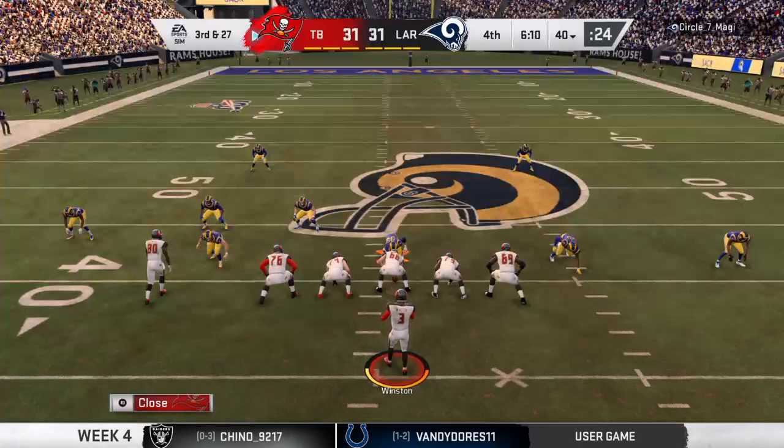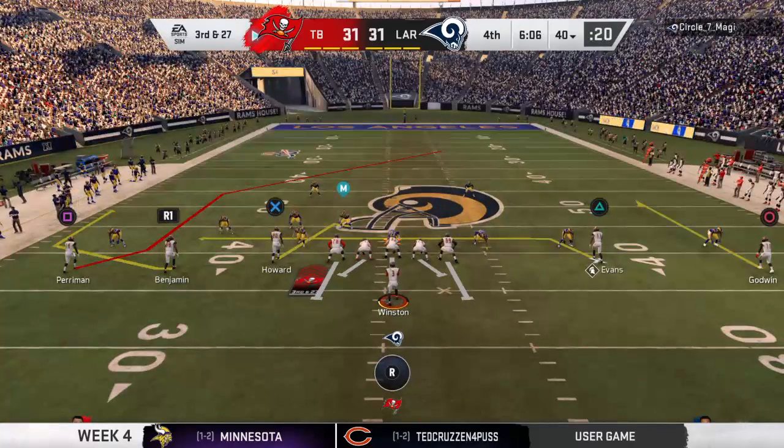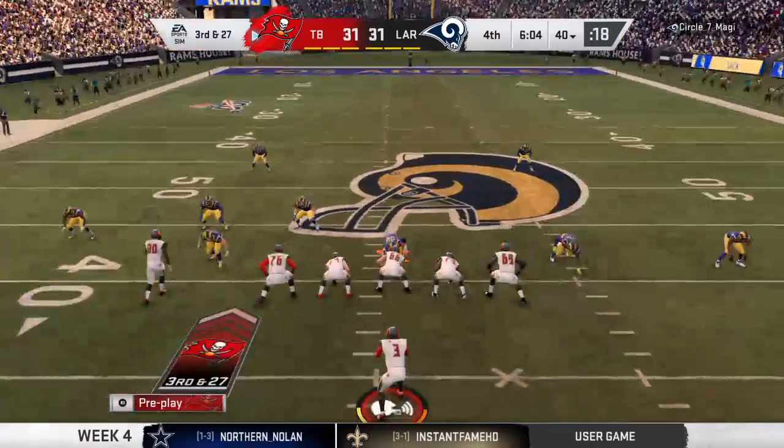Ready? Sack 25, behind. Flip. Watch the pass. Check 13. Let we go.